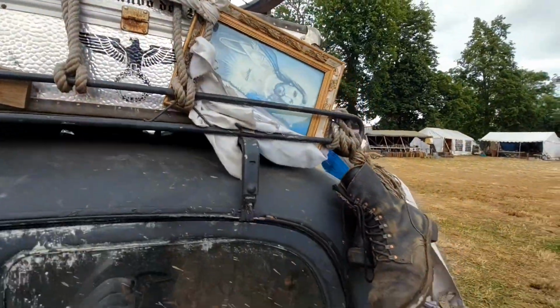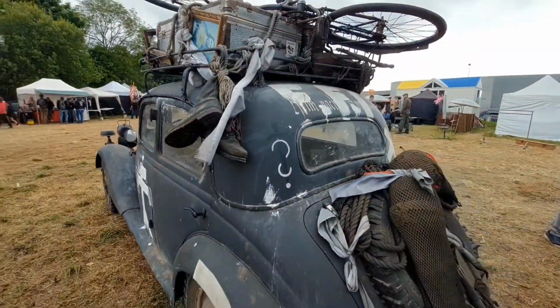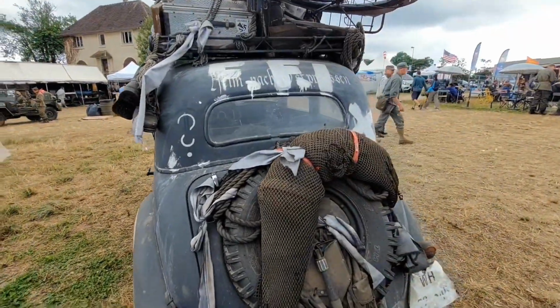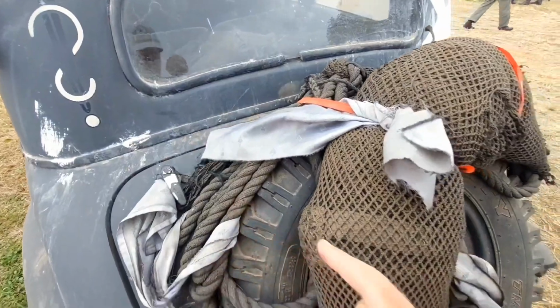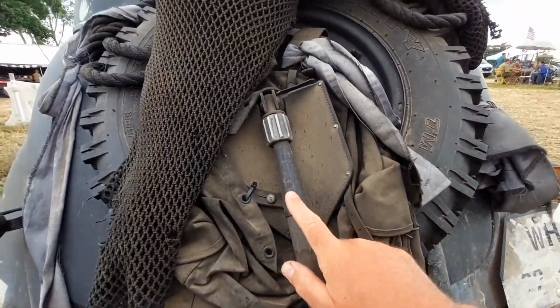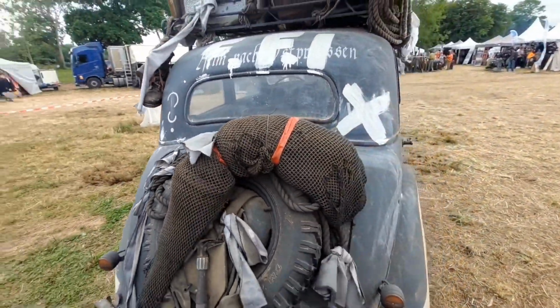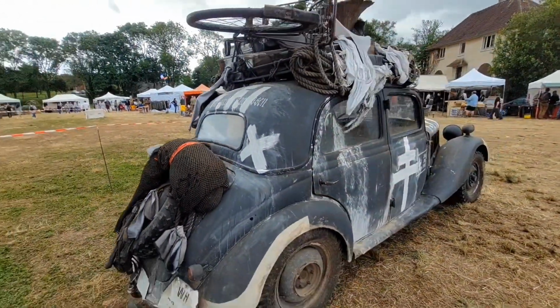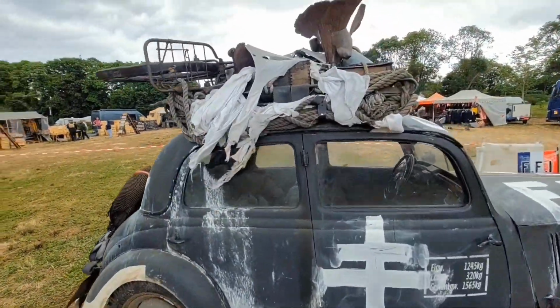Wouldn't be without. He's got his boots on there. So it's all on the go. Look at that on the back. They've got a rope in case he gets stuck. Trenching tool, something in a Hessian bag. I don't know what's in there. It's great, isn't it? What's he got on the roof?